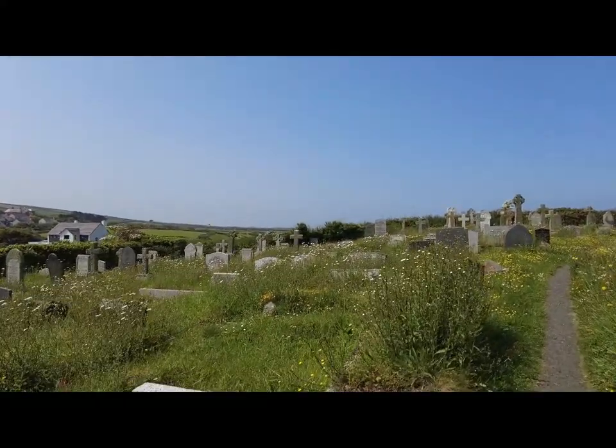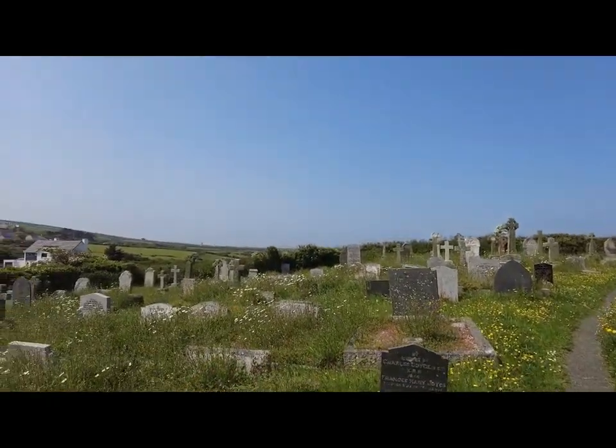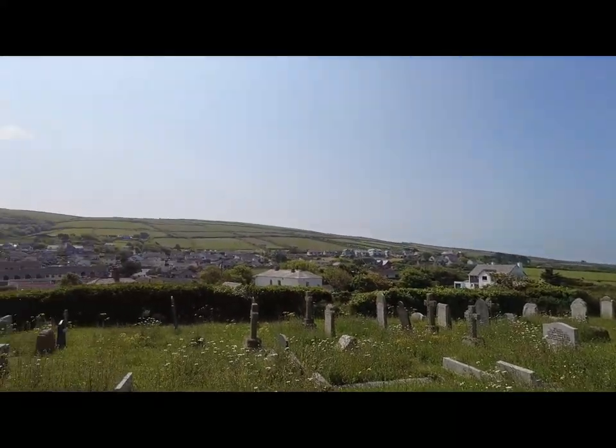Going into a lovely graveyard, really wild. Spectacular views over the valley.